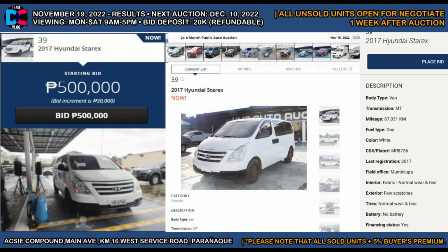Who's going to start me out at 440,000 for the Hyundai Starex? 440 I have. 460. At 460,000 now. The gavel is up. It's for sale, ladies and gents, at 460,000 now. Don't miss out. At 460,000, all in or done. Going once, going twice. Sold 440,000, bidder number 251.